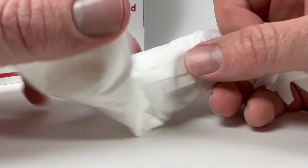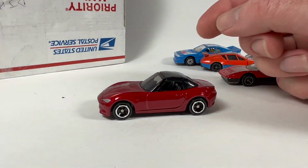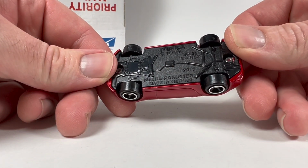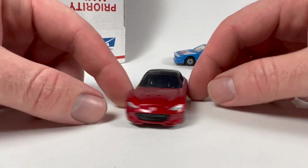All right, carrying on. We got a good amount. We got 4 more after this one. And 2 of which are going to be the cars I knew that were coming. I think this is one of them. Tomica, Mazda MX-5, Mazda Roadster, made in Vietnam, 157 scale, 2015 on the base.